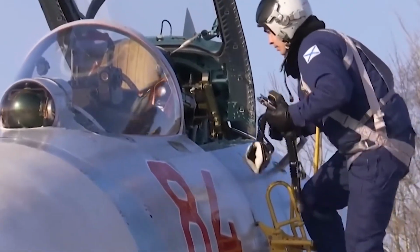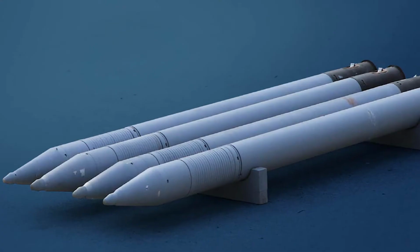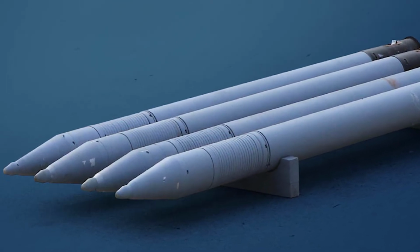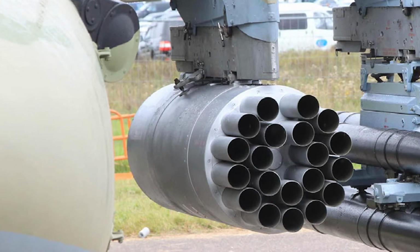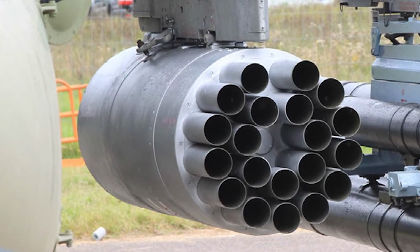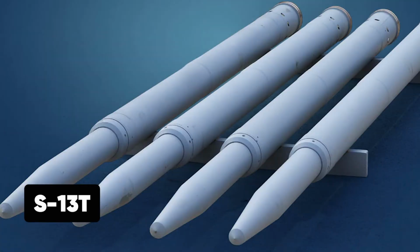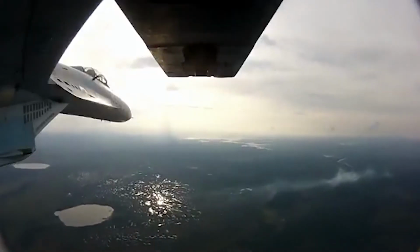The jet fighter's hardpoints bear a combination of rockets, missiles, and bombs. The S-8 rocket is one of 3 rockets the Su-27 is designed to fire. This rocket moves unguided towards the target and is powered by a versatile solid-fuel rocket motor. Rockets such as the S-13T and the S-25 may also be fitted to the jet's hardpoints.